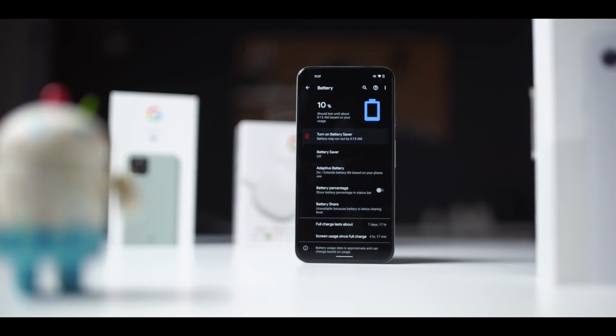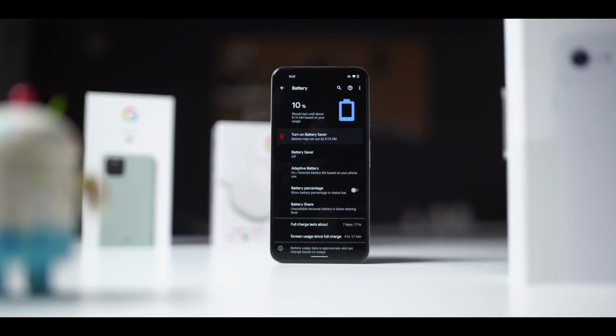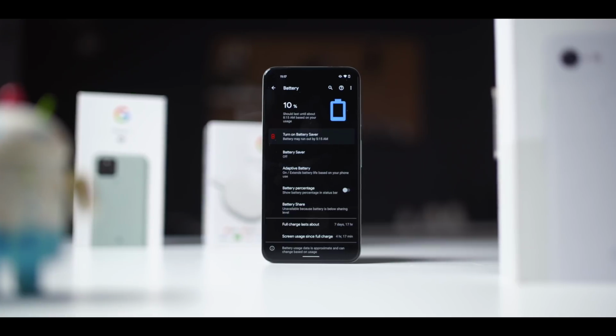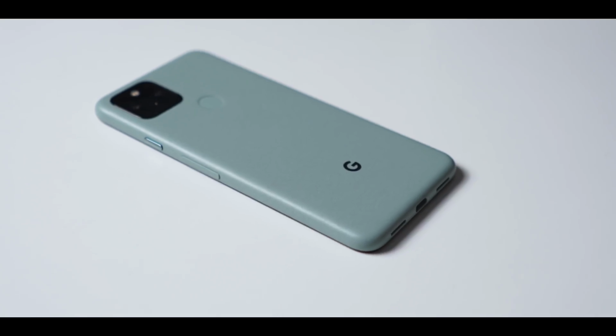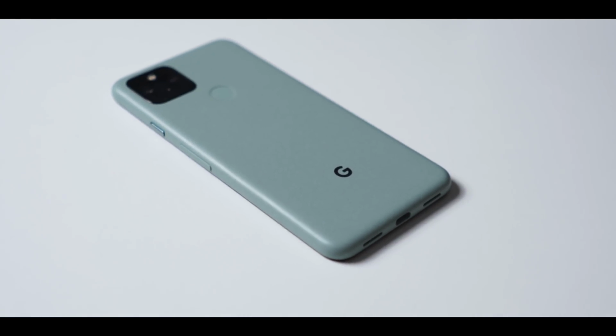The Pixel 5 has a 4,000 milliamp battery, and I think it's fantastic. I find that it gets a full day of usage, with easily around 6 hours of screen-on time and still around 30% of battery left. The back of the Pixel can also be used to charge the Pixel Buds 2 if you're into that kind of thing.